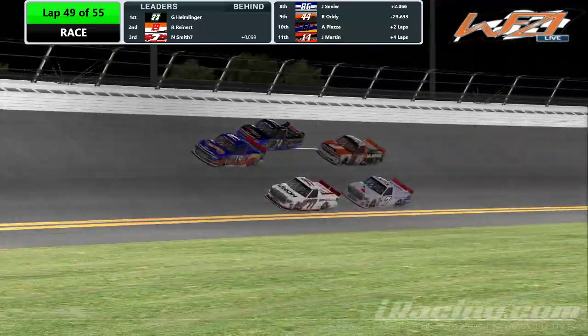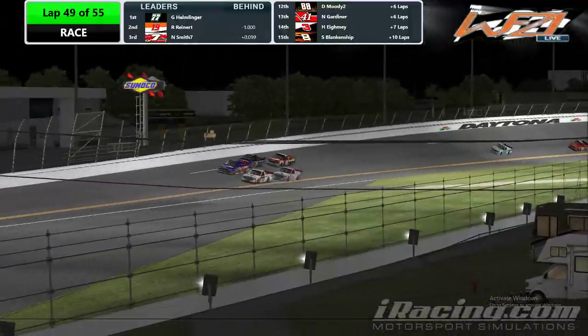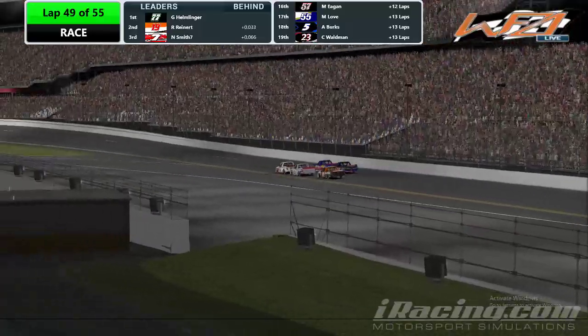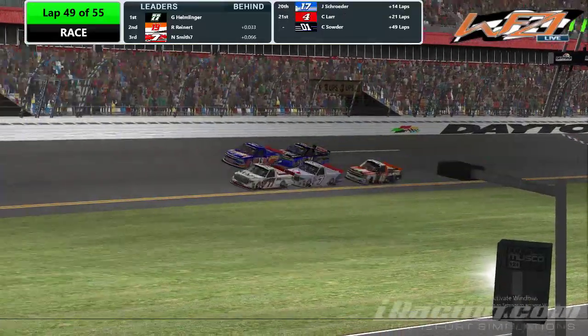Oh, boy, a little bit of rubbing there between that 19 and 74. Almost upset him. Give the 77 of Garrett Helmlinger another chance in the front. Well, if they had a caution right now, they'd have one more shot at a restart, but next time by, that'll be it. Oh, Matt, look at that.